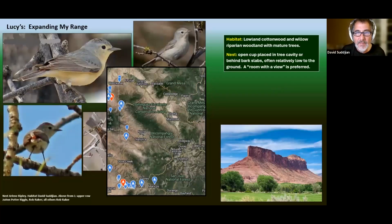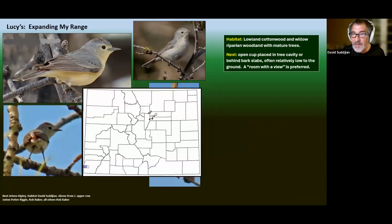Even though they have a very limited range in Colorado, there can be quite a few individuals that you can find in an area while you're birding. They nest distinctively in tree cavities. Oops, I guess I don't know what happened to my tree cavity picture. Maybe it's going to appear.